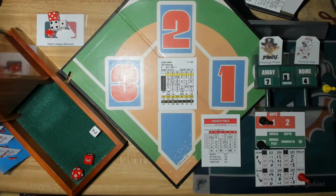For the Pirates, 7 runs on 9 hits and no errors. For the Reds, 4 runs on 10 hits and 2 errors. And one of those errors, the second error, was ginormous. The winning pitcher is going to be Roy Face. He will get the win, and Bill Henry's going to take the loss.